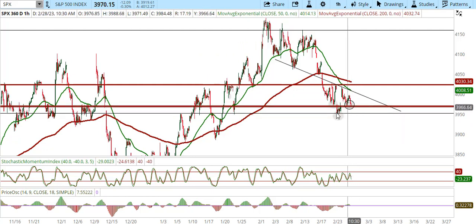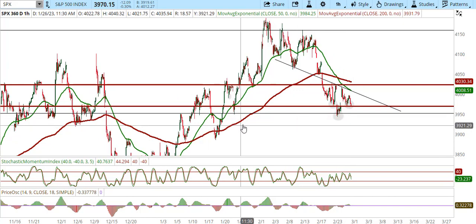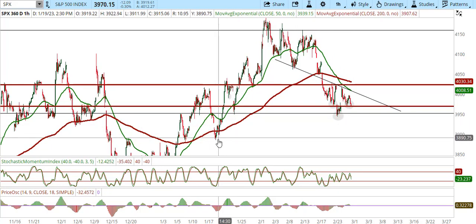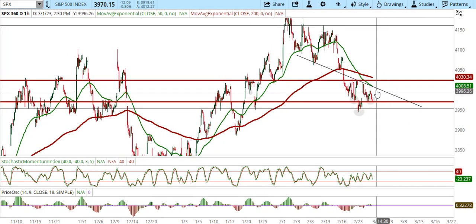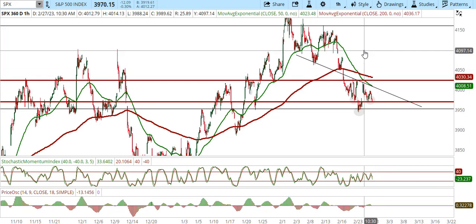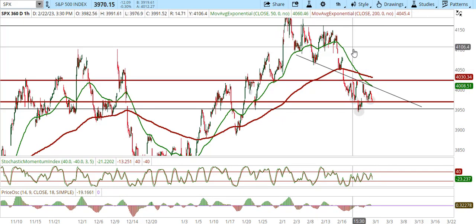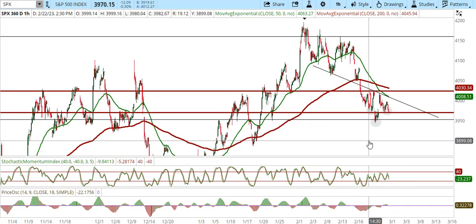If the bulls lose this 39.40, then you've got to expect that the next move is going to come down to the 39.20, possibly even down to the 38.85. If they can break above this resistance, then we're going to be heading up to the 40.80, possibly even up to the 41.00 level. And that's really about all I have.